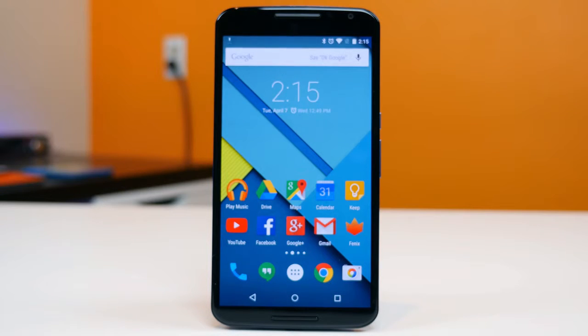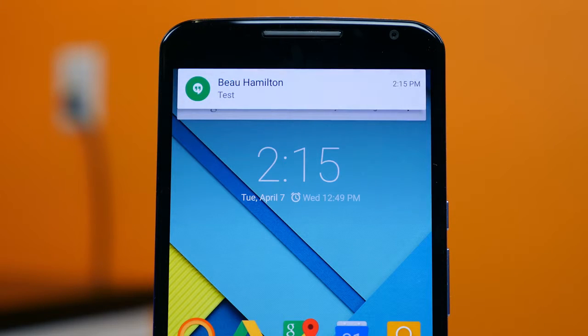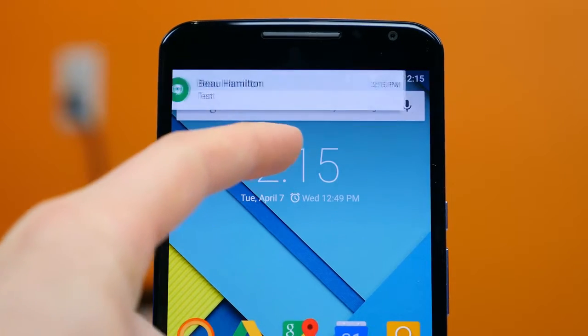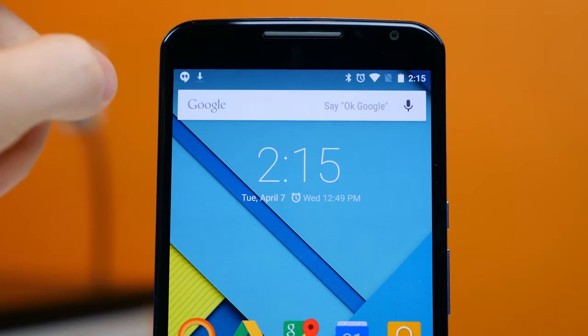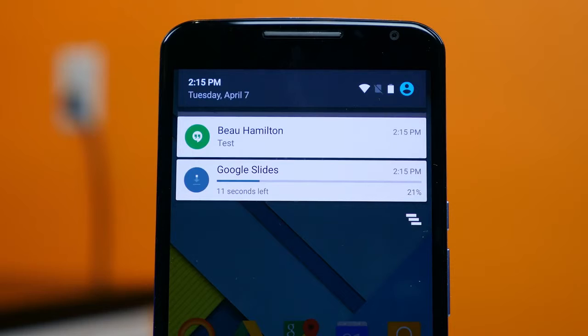Number 2, you can now temporarily dismiss notifications. So what's new in Android 5.1 is that notifications now appear by dropping down from the notification panel, and in previous versions of Lollipop, you had to either swipe them away from the left or right or tap on them to open them up, but now you can just slide them back up to temporarily dismiss them from your display, and they will still remain in the notification panel for you to take a look at later.